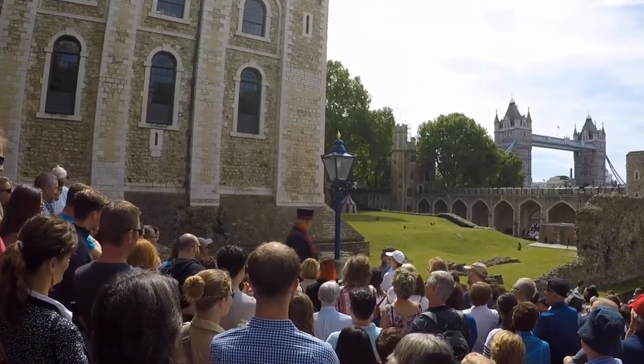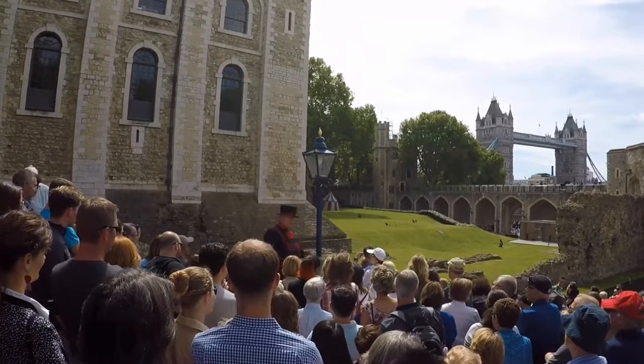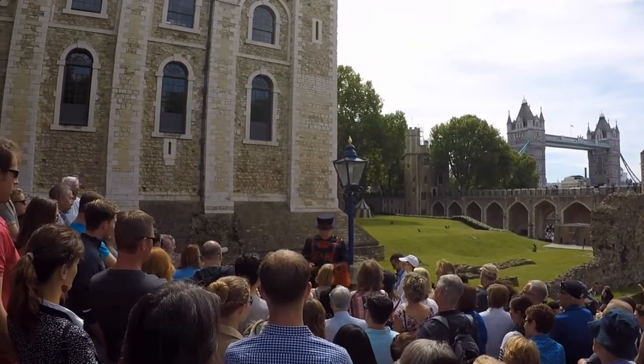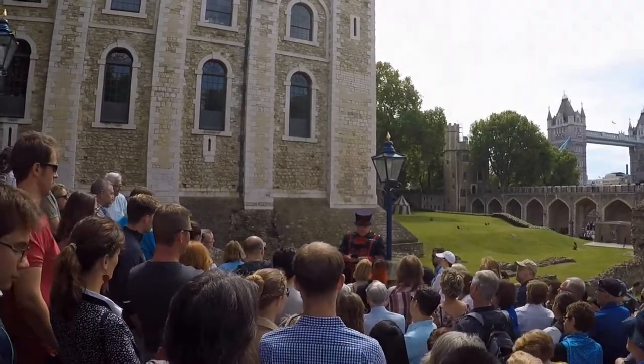So, I've now shown you where kings and queens of England have lived. Let's now make a short walk to Tower Green, and I'll show you where some died. That's what I'm talking about. I should be quite a supermodel.